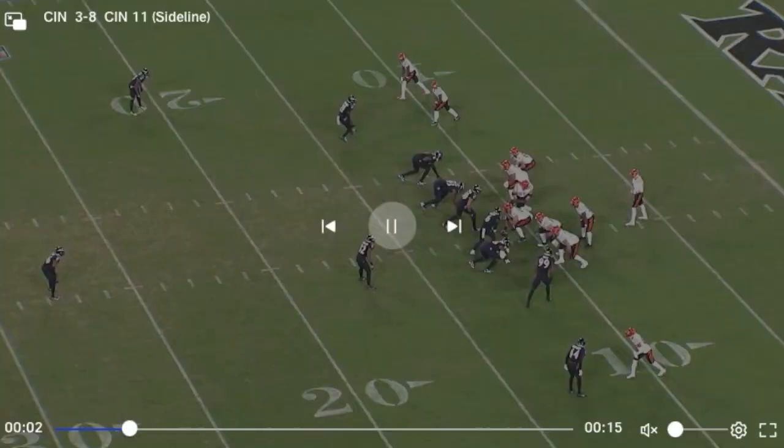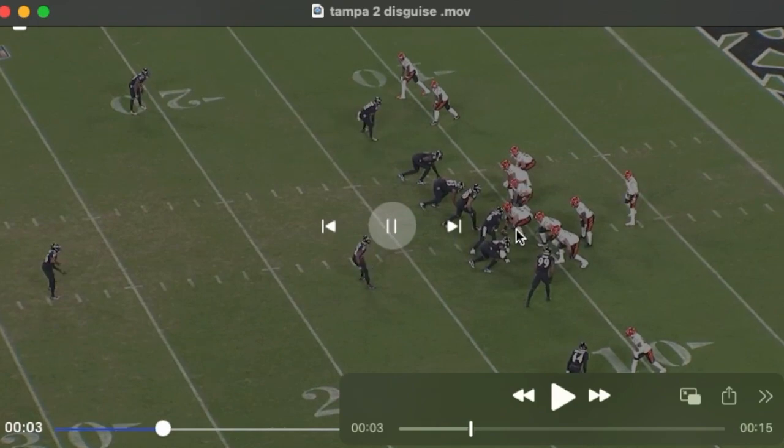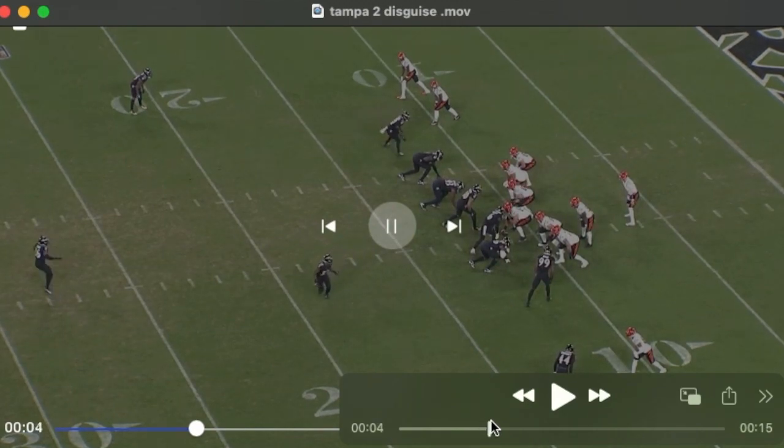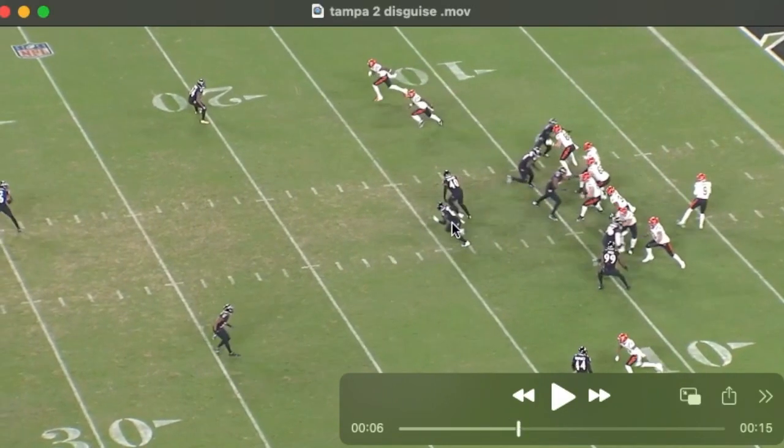This is 3rd down and 8 versus the Bengals. Pre-snap look has both Ravens linebackers inside, mugging in these A gaps. Once the ball is snapped, I believe that this look is very effective in keeping this running back occupied so far as his role in protection inside. Once the ball's snapped, both linebackers drop.